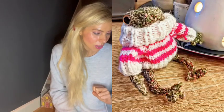So Emma from the Crafty Clyde, her Instagram is at Crafty Clyde, with Clyde spelled C-L-Y-D-E, has made Turner the frog. Turner has got a pink and white striped jumper on, and we've been in contact with each other. Emma said her Turner needs a girl, and I said I think my Freya needs a boy. They've been giving each other a little wave and a little wink on social media. So again, a bit of silliness aside.